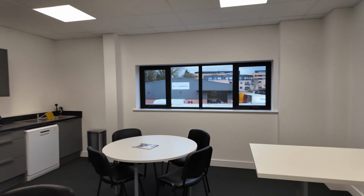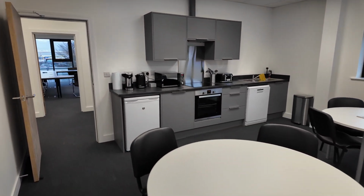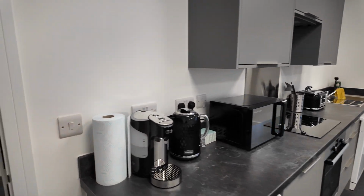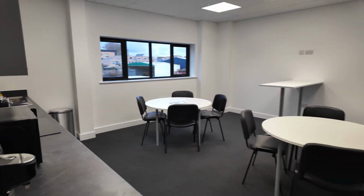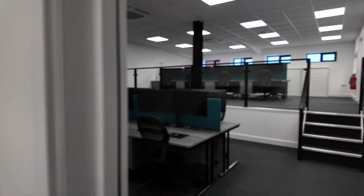So these are the new facilities, new kitchen, new staff room. We have a hob. I'm not sure why we have a hob. I'm not sure it'll ever be used, but it's there anyway. So nice big kitchen, a couple of toilets, obviously, and then moving into the main room.